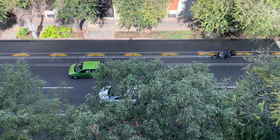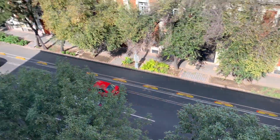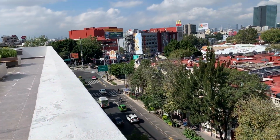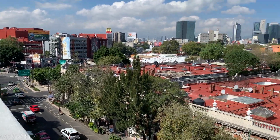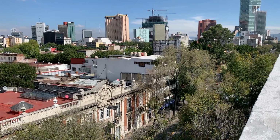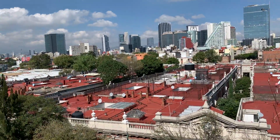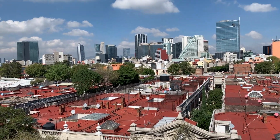Then down here is where the front of the building faces on Bucareli Street. This way you can head down to kind of Roma Norte and Condesa. I think that way and to the right you'll get to Parque Alameda and Centro. And then just that way we'll get into the heart of Juarez. We're like on the edge of it, so extremely centrally located.